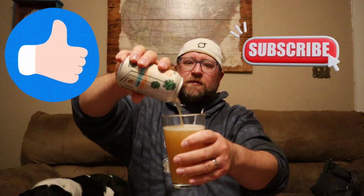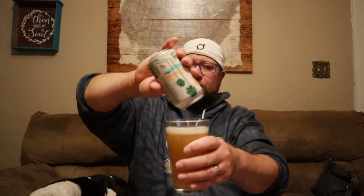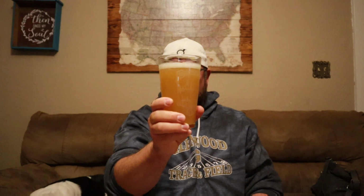So let's get a pour on it. Glad that it didn't erupt. You never know with IPA. Sometimes as they get a little age on them, they have a tendency to be in a big hurry to get out of the can. Alright, so it's fairly hazy. I cannot see through it at all. I didn't get much of a head on it, although I didn't do much of a pour either.